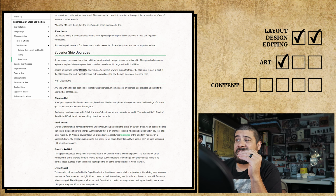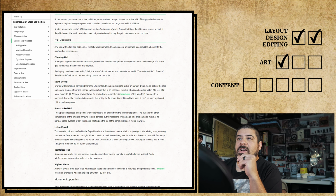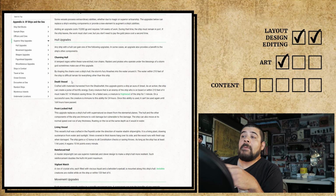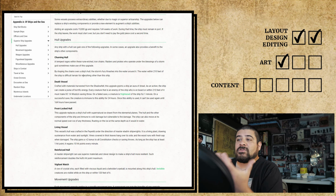Upgrades are an incredible addition. They're expensive. They cost 15,000 gold, and they require 1d4 weeks of work. But I'll read a couple to you. The churning hull. A tempest rages within these rune-etched iron chains. Raiders and pirates who operate under the blessings of a storm god sometimes make use of this upgrade. By draping the chains over a ship's hull, the storm's fury thrashes into the water around it. Basically, all things within 210 feet of the ship, other than the ship itself, of course, consider this difficult terrain.